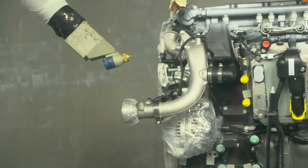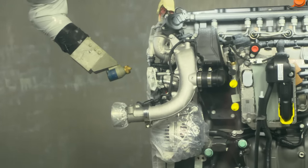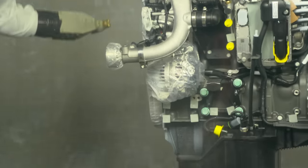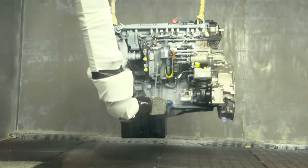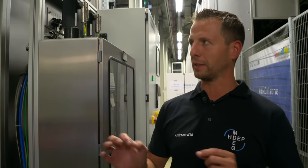In the background is a water wall. The water wall takes the paint particles out of the air. That means that through suction, we get the air in the cabin to go through the water wall. Small particles get caught in the water, bind with it, and are later disposed of as waste.